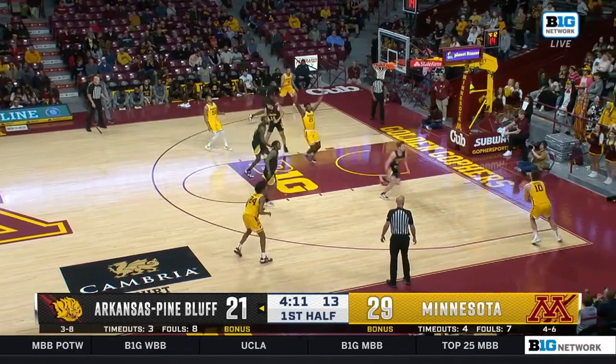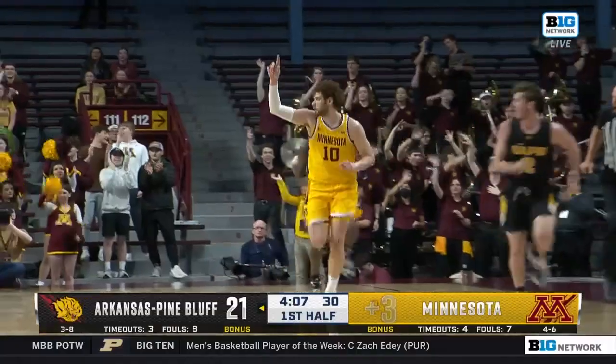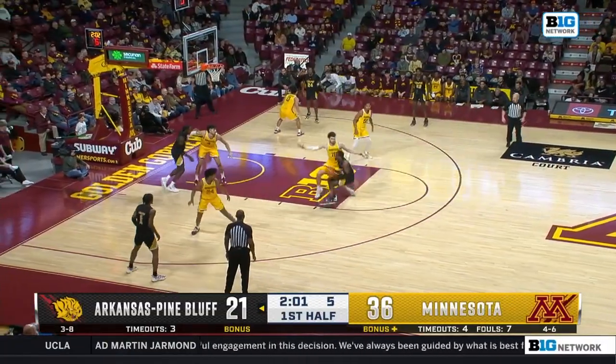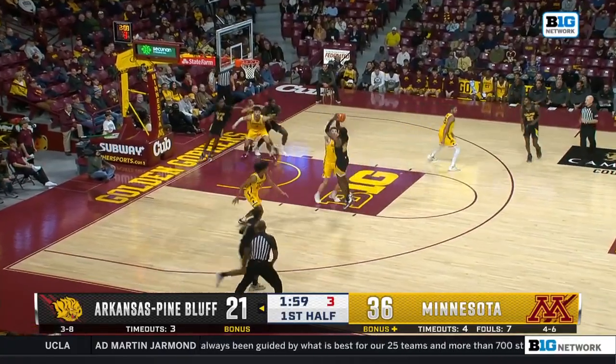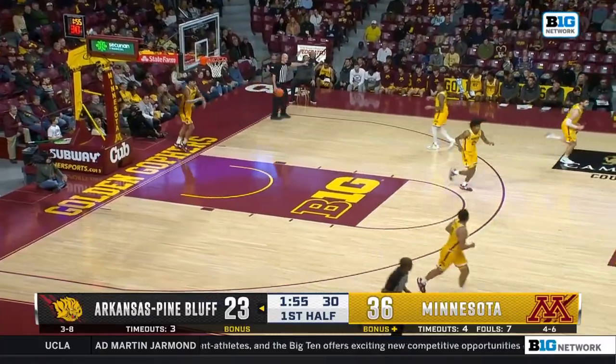Carrington is feeling it here tonight at the Barn. Payne up top. In the corner, Battle for three. Now they're falling for the Gophers here tonight. Shot clock under 10. Doss against Battle. Spins, fades, and scores. Good defense, better shot by Sean Doss Jr.